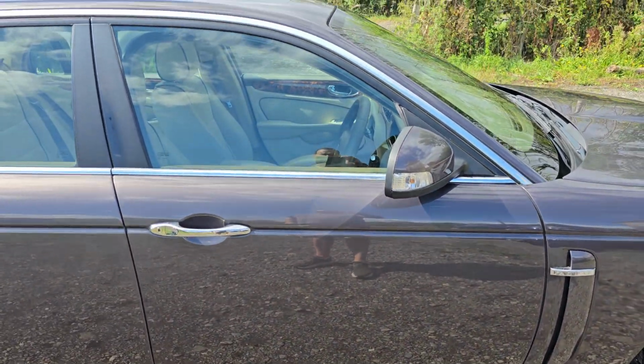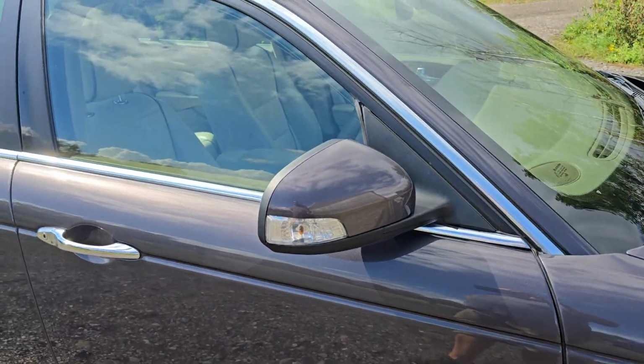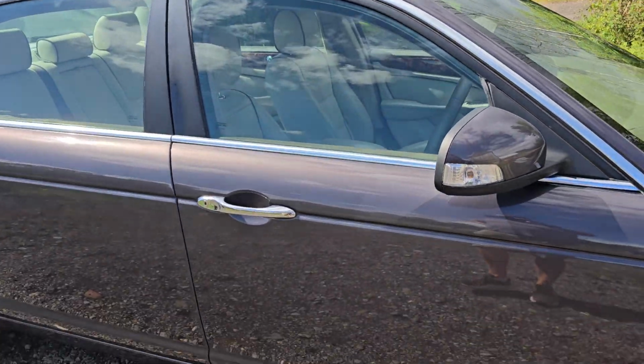Driver's door is excellent, no real marks on that. The wing mirrors are both excellent as well, no scuffs or bangs on them. All of the glass is perfect. This does have a sunroof, all working.